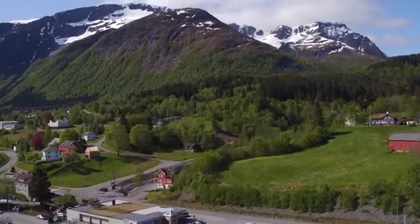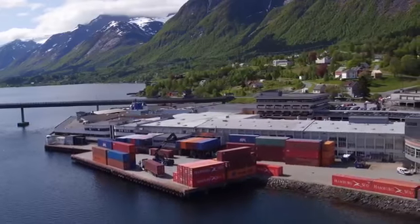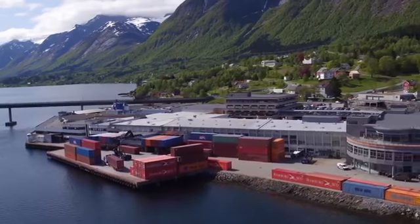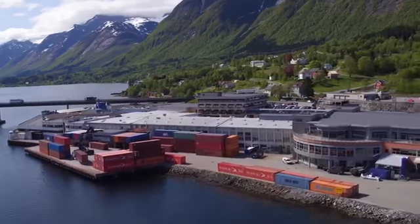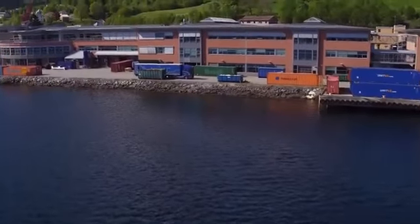Between these mountains, by this fjord, is Sykkylven, the location of Norway's most impressive furniture success of all time. It was in this factory that the Stressless was born.